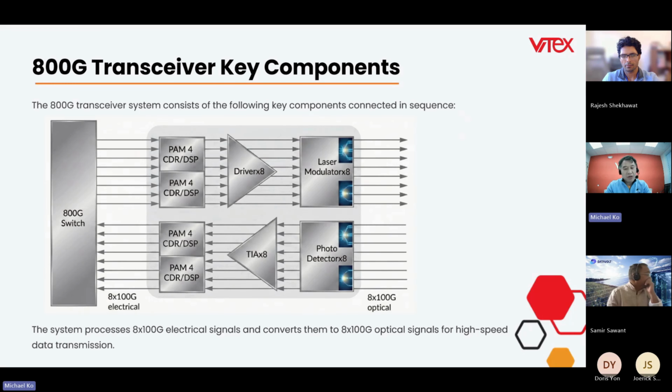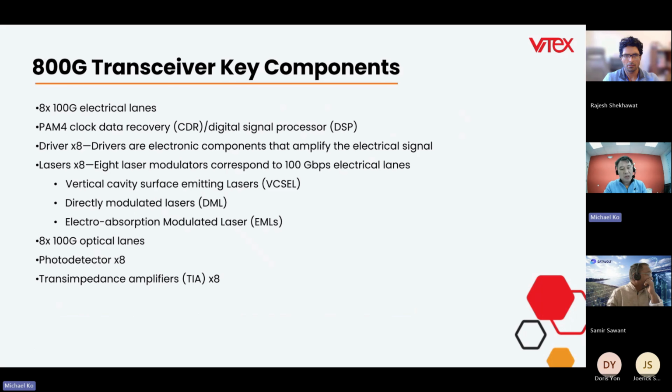And just going back to the slide again, on the bottom side, when the optical signal comes in from the right side, we have photodetectors and transimpedance amplifiers to condition and amplify the signal, and again go through the chipset, right? And before it goes to the 800 gig switches. So those are the key components. Many of these components get used even in the low speed optical transceivers, but the DSP is obviously something unique in 400 gig and above. And so we'll talk about the DSPs a little bit more in a later presentation.